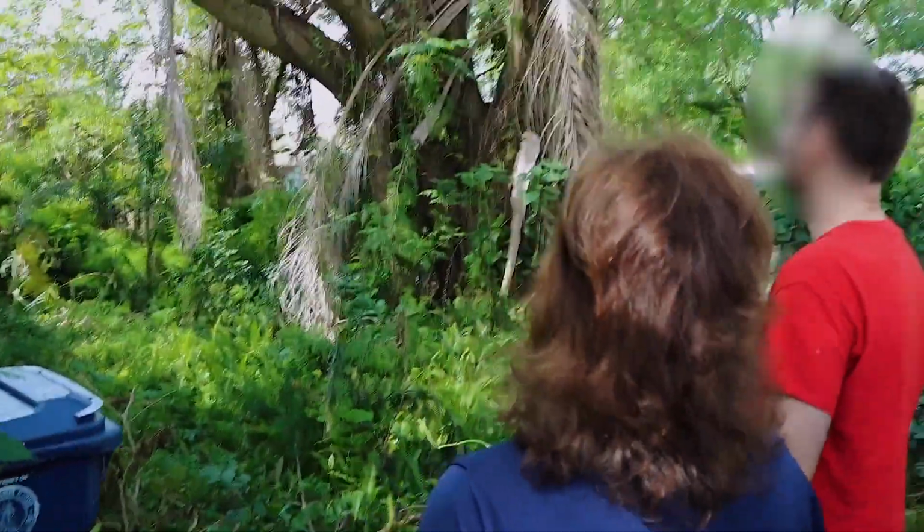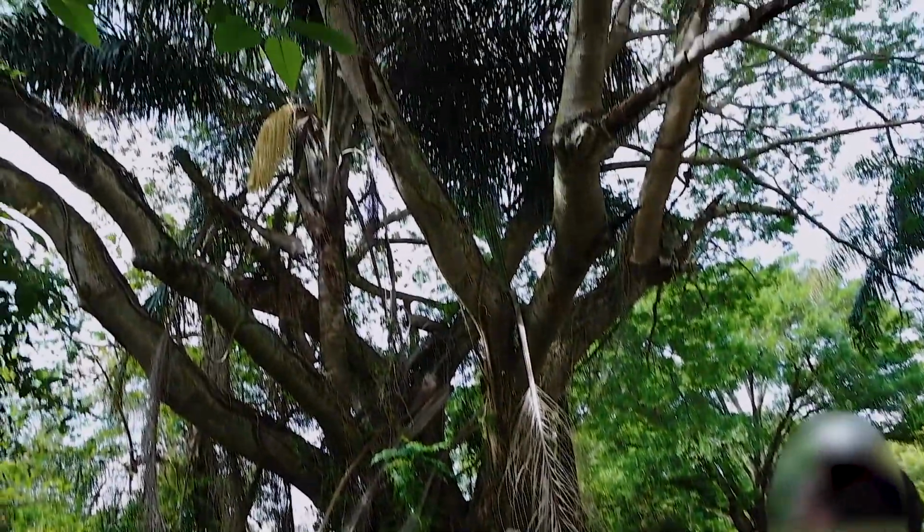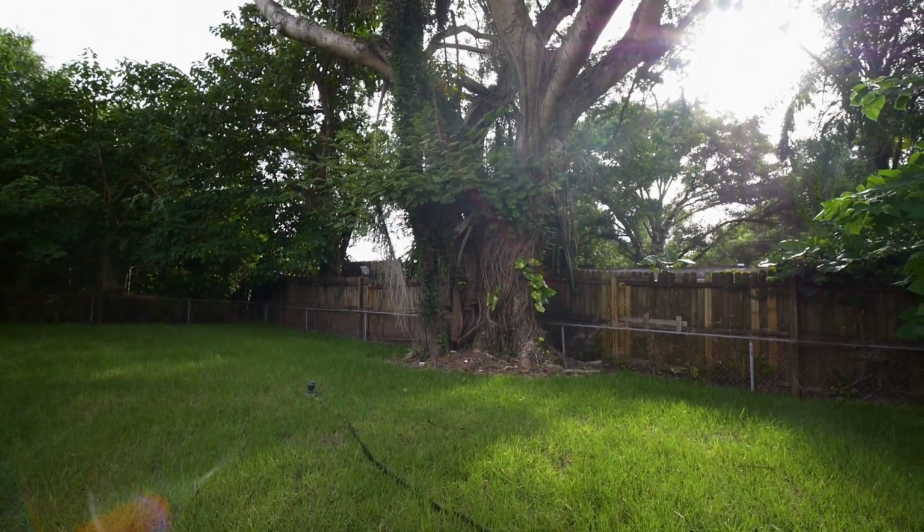This place was a completely hoarded house. The tree behind me was gigantic. It was coming over to the house, and we had to cut all that down and make it kind of less of a hazard, because storms come here, and if something fell on the roof, we would be screwed.